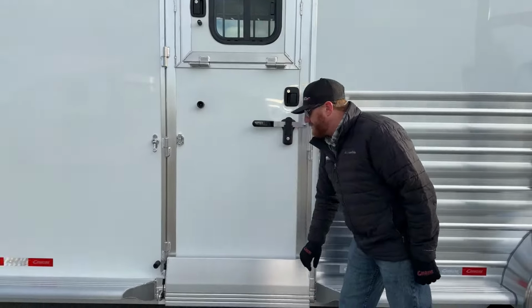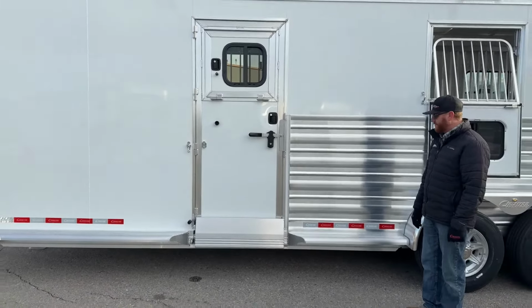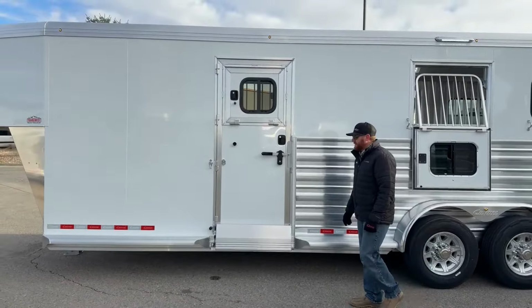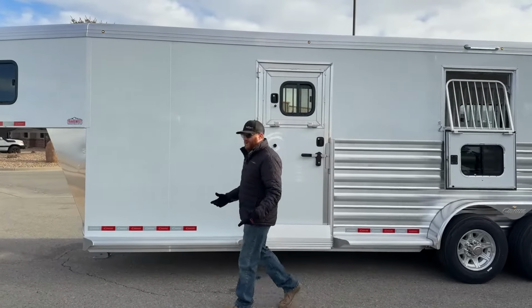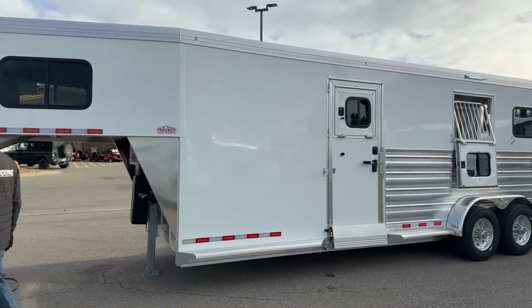It has the fold-up step going into that area as well on the gas shock. So as you can see, really easy to operate, flipping up and down. But what a well-equipped 2+1. I mean, this guy has about every bell and whistle you could think of on it.